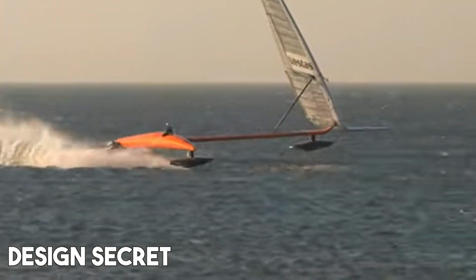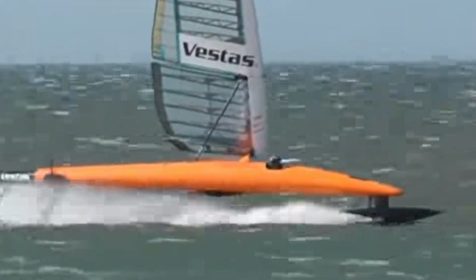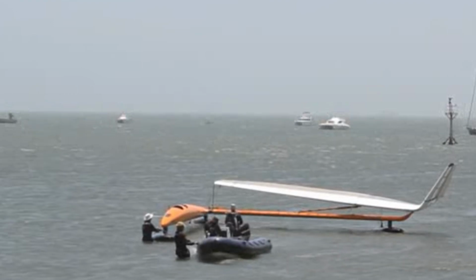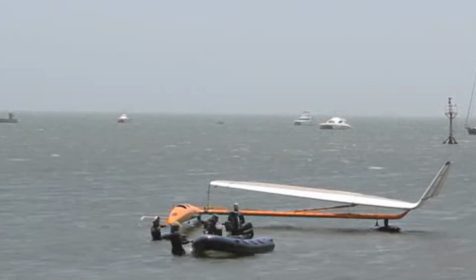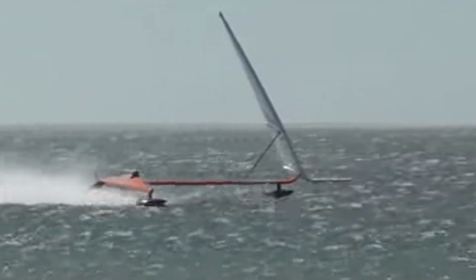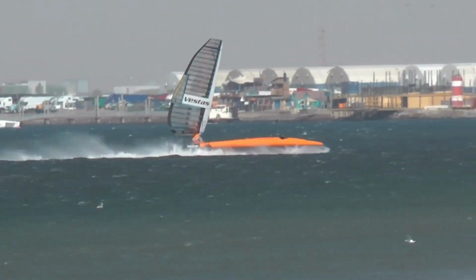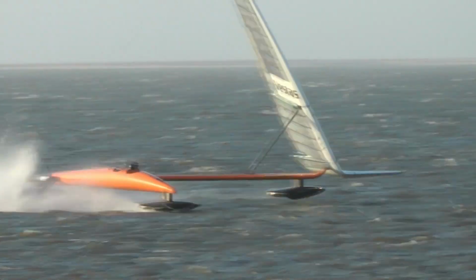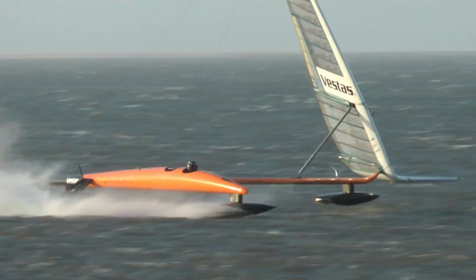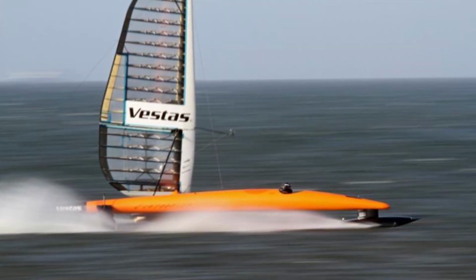It uses a radical asymmetrical layout where the sail is angled sideways and counteracted by a hydrofoil beneath the water. The hydrofoil lifts the hull, reducing drag and allowing the boat to fly over the water, barely touching the surface. It was built specifically for speed records, so forget comfort, storage, or even symmetry. This thing's all about balance, aerodynamics, and pure, glorious speed.